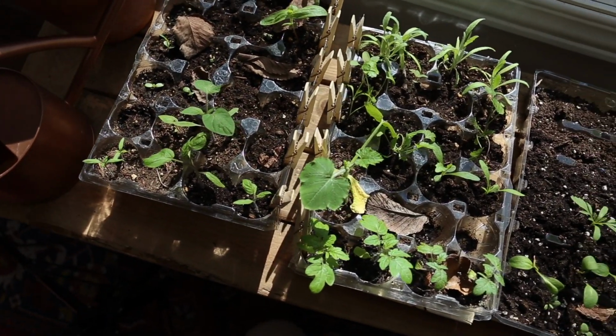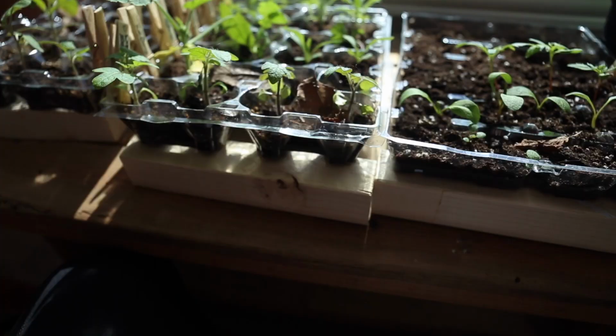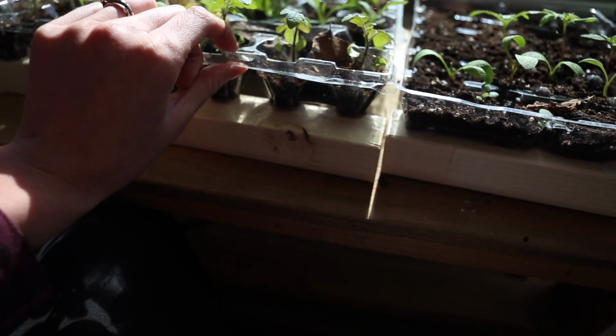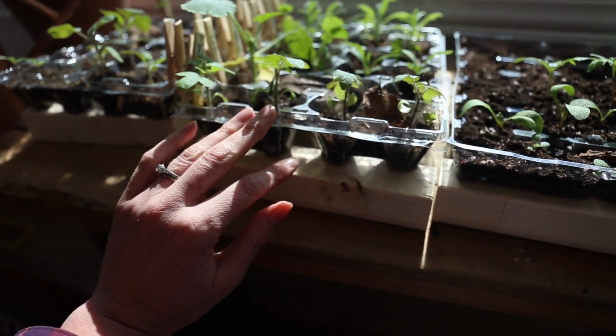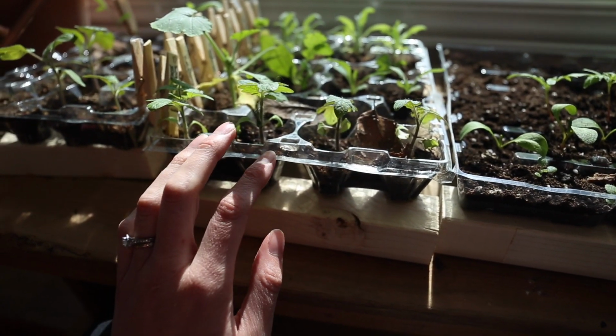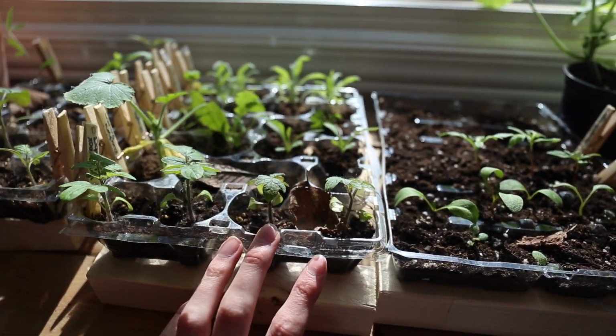And this is actually the best luck I've ever had with seedlings. I'm really happy with how these are doing. I actually propped them up with these little pieces of 2x2 pine that were in our basement. I propped them up so that they're facing the sun a little bit more, and I think that's made a really big difference. Every other time I've done seedlings, I find that they stretch towards the sun so much, and these actually seem to be doing really well, so that's very exciting.